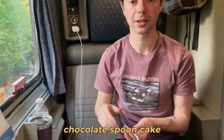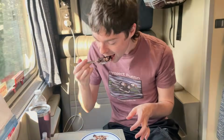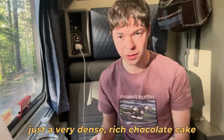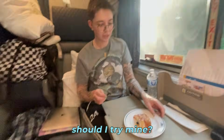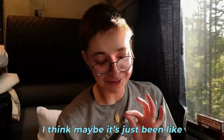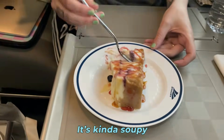I got the chocolate spoon cake, which I'll eat with a fork. Wow, that's fantastic. Yay. Oh, just very dense, rich chocolate cake. We love a dense cake. Wow. Should I try mine? Yes. So this is the white chocolate blueberry cobbler cheesecake. Okay. The flavor is great. I think maybe it's just been sitting out for a while. It's kind of soupy, but it tastes great.